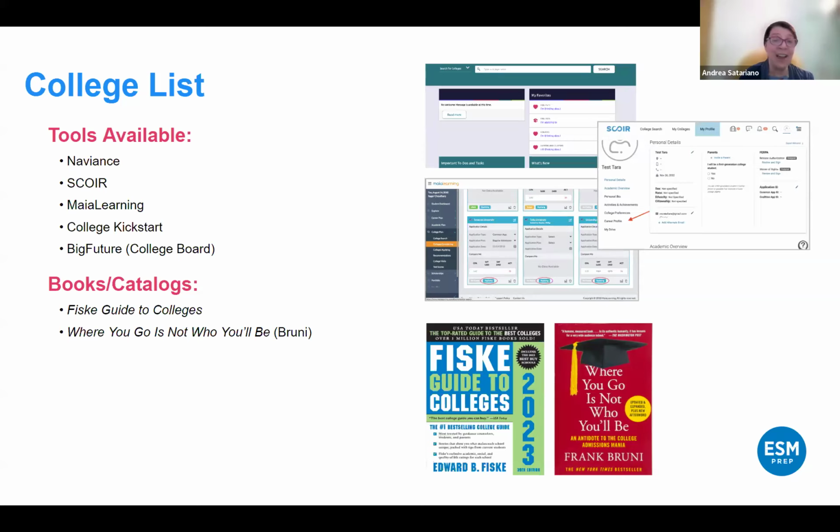College Kickstart is an excellent one. And the free service Big Future is actually a really useful tool for inputting your own personal criteria, hopes and wishes, and then it generates a research list for you. I have found that it's easy to use for students and parents, and it's a great easy tool to use. And of course, there are lots of books out there.